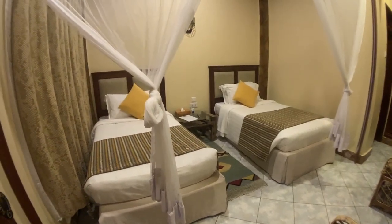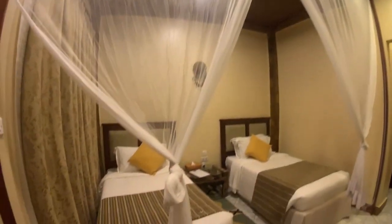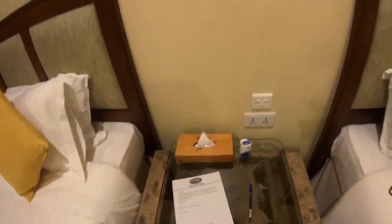So this is my room, room six. Oh, thank you. Okay, here's my room. They have these mosquito nets here and you can request to have it sprayed during dinner for mosquitoes. And then they come in for turn down service while you're at dinner and put down the mosquito nets. I am definitely going to do that.